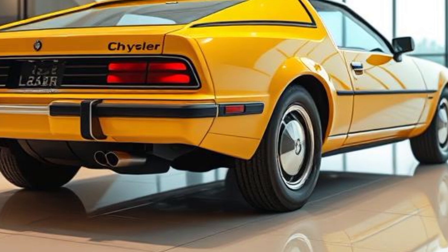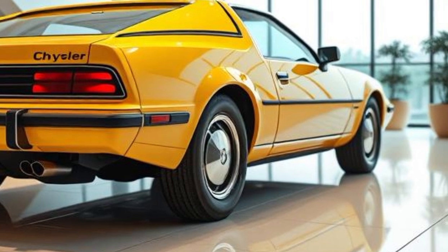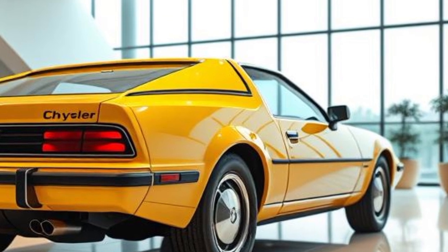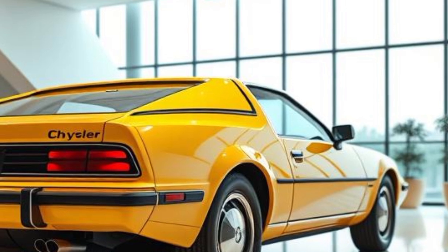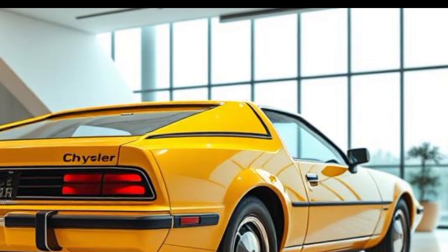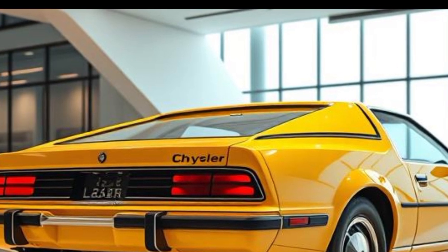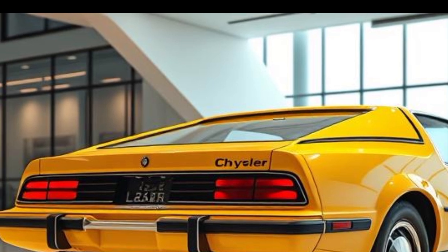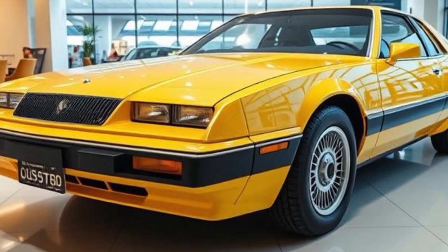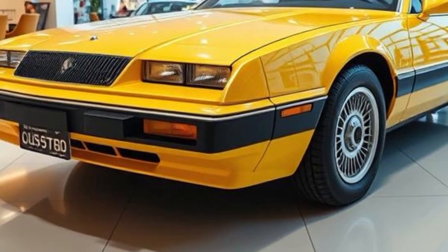Unfortunately, despite its innovations and attractive styling, the Chrysler Laser never achieved strong sales. Several factors contributed to this, including stiff competition from both domestic and Japanese rivals, as well as Chrysler's own brand positioning. Many buyers who wanted performance turned to the Dodge Daytona, which was mechanically similar but marketed more aggressively. Meanwhile, those who prioritized reliability and long-term value often went for Japanese offerings. As a result, Chrysler discontinued the Laser after the 1986 model year, shifting focus to other nameplates and platforms.